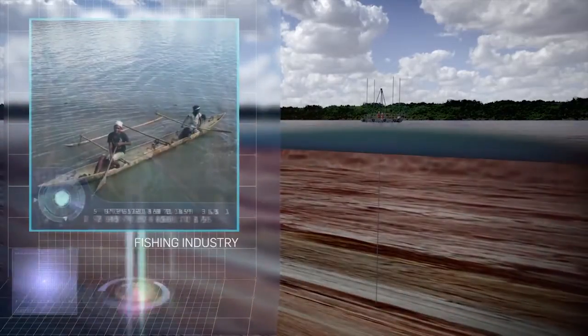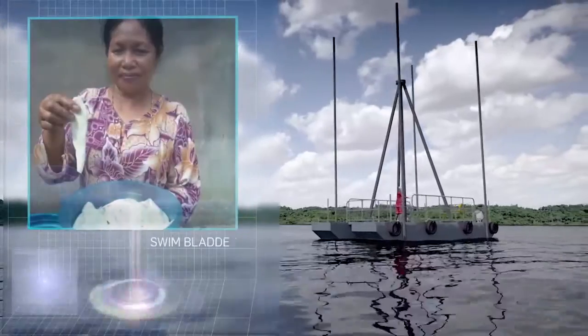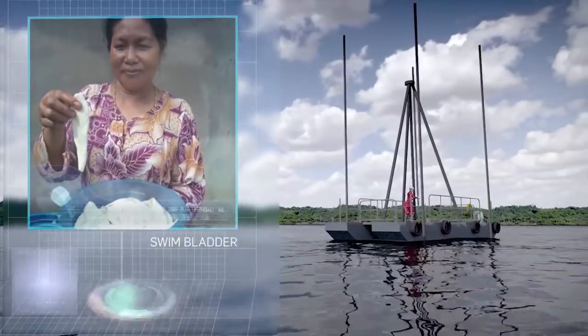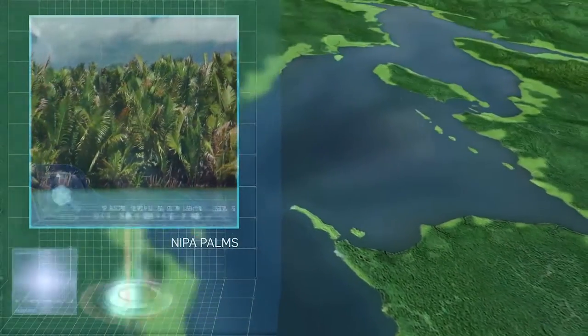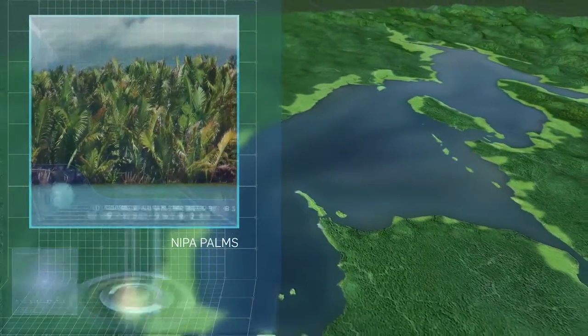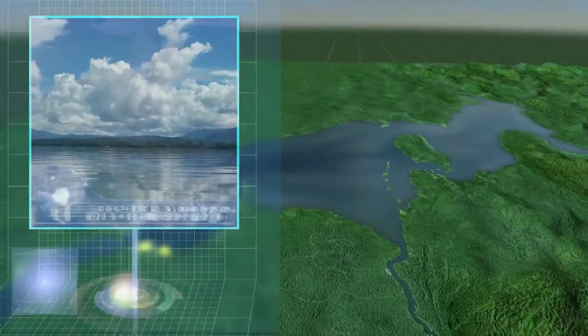And protecting the fish is key to gaining cooperation from the local Papuan communities. The bay is a prolific source of ganadi, a fish whose swim bladder is highly prized in Asia. Mangrove and razor-sharp nipa palm cloak the shoreline and are vital to the ecological balance of the area, so locations have been carefully mapped to minimize damage.